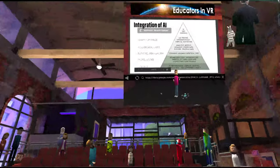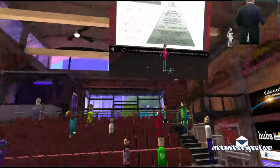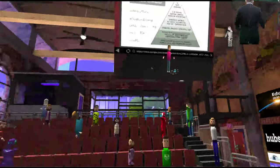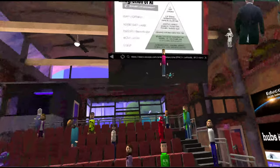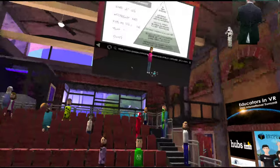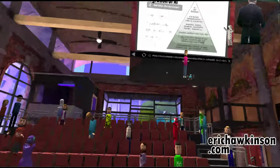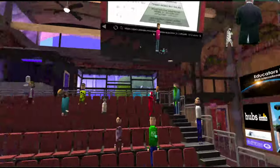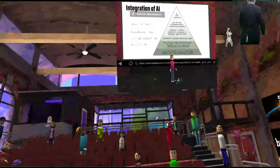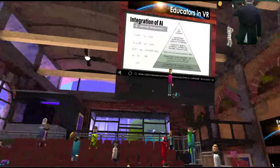All right, the integration of all this and AI. Us using VR, we're actually helping to accelerate our society into AI. Because of what I just talked about, the modality and the increased level of data that we're giving up or putting into the cloud and machine learning through VR and AR, we're helping to train AI systems that will help automate systems further.